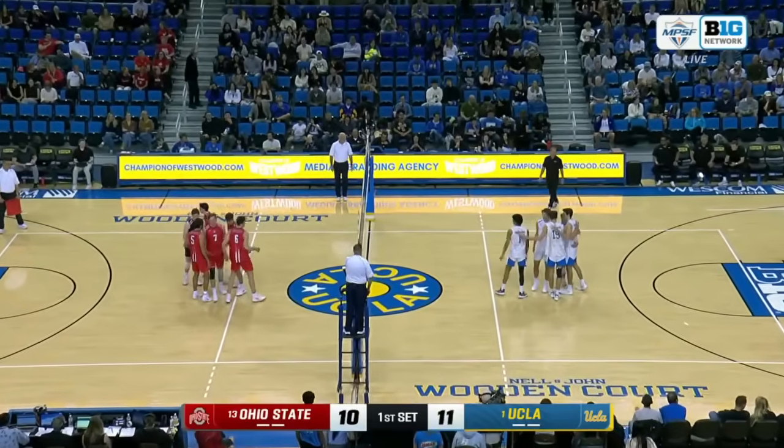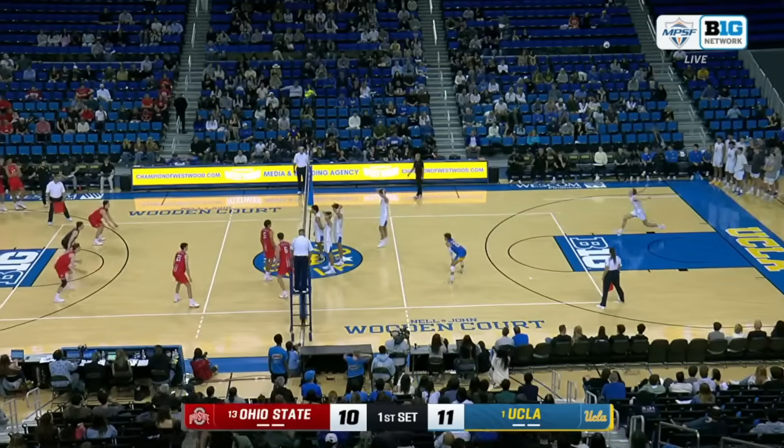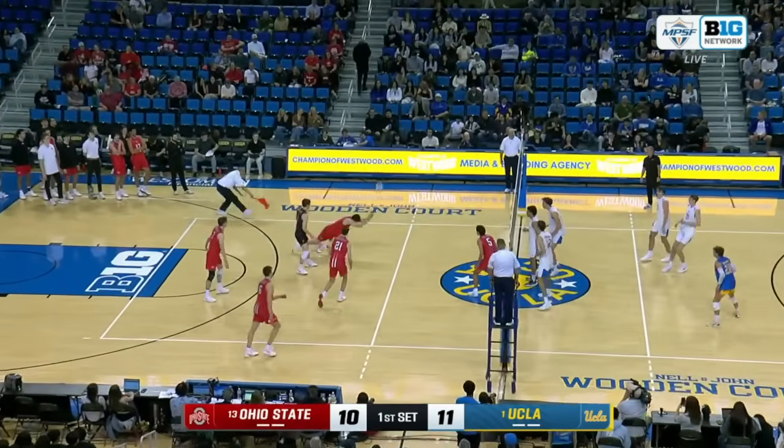And talking to Kevin Birch, he was a little disappointed with how they reacted after that first set against Long Beach State. He said that's going to be somewhat of where the youth starts to come in. But he also said there was a ton of belief coming out of that match, and that's what they're looking to gain here in a tough week against UCLA and USC.